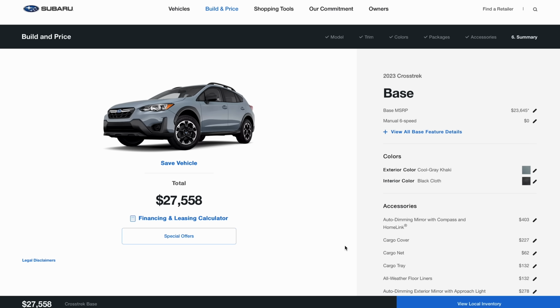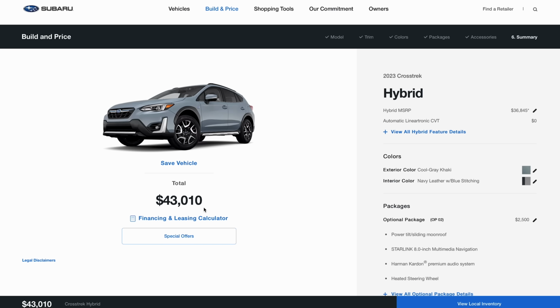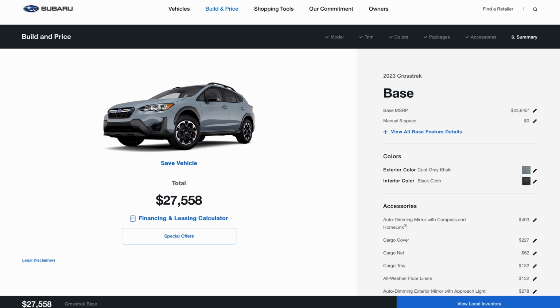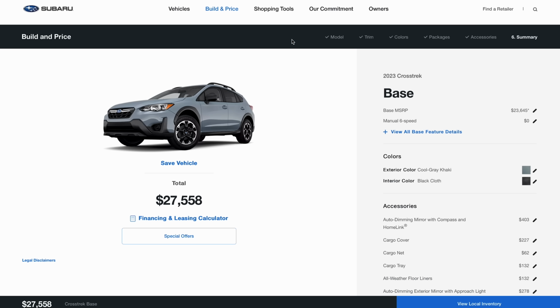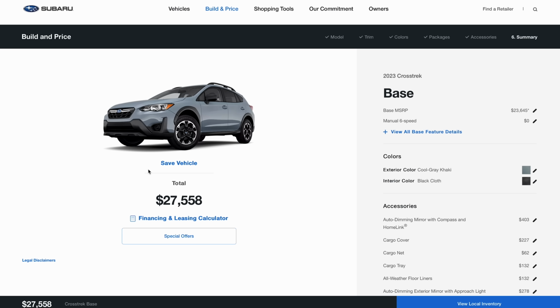So our base model is $27,558. Our Sport model is $32,791. And our hybrid is a staggering $43,010. That is a high dollar compact SUV from Subaru. So let's do our figuring now on the price differences between these and how much money in fuel we're going to spend between our lowly little $27,000 base model and our top tier $43,000 hybrid. Are we going to save enough gas to justify buying this hybrid over our gas-guzzling, petrol-powered base model? Let's do some math real quick and see what that works out to.